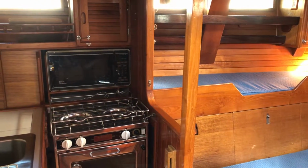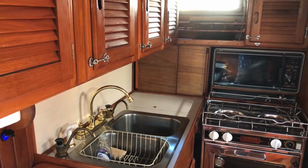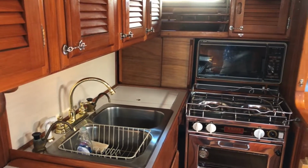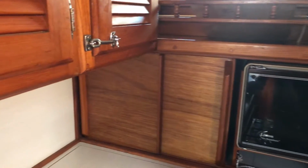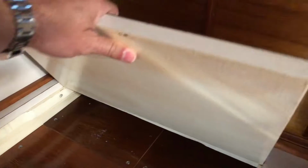And so on the port side, nice ample galley, twin sinks. Plenty of storage.